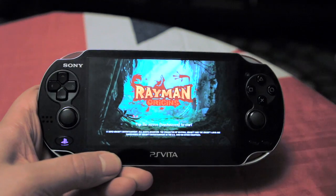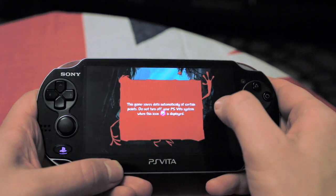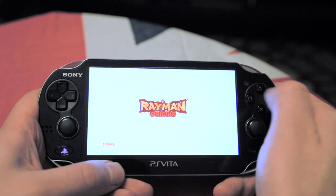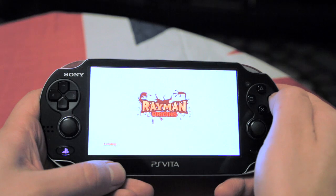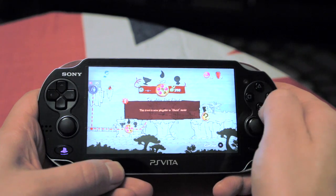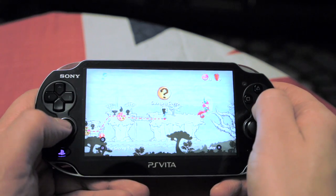Another game which looks fantastic on the Vita, not that old shite. Rayman is another game. It's a Ubisoft game, so you know you're going to be getting something half decent. Looks great on this screen. Nice, bright, colourful. Very impressed with this one.